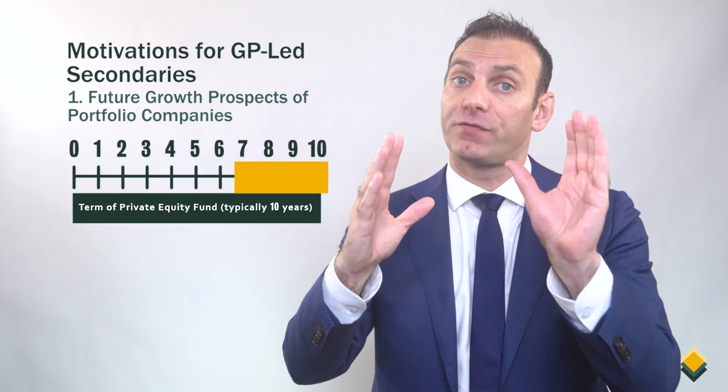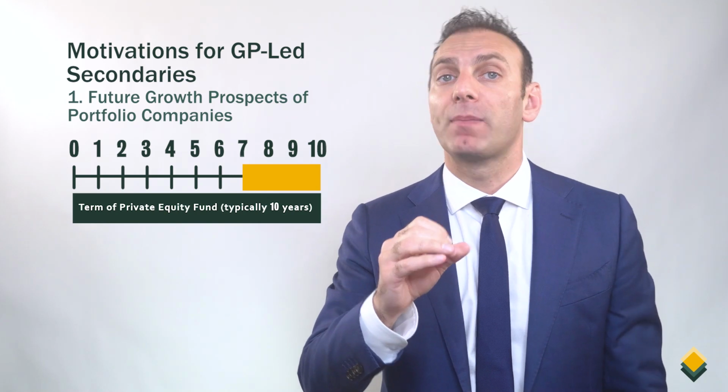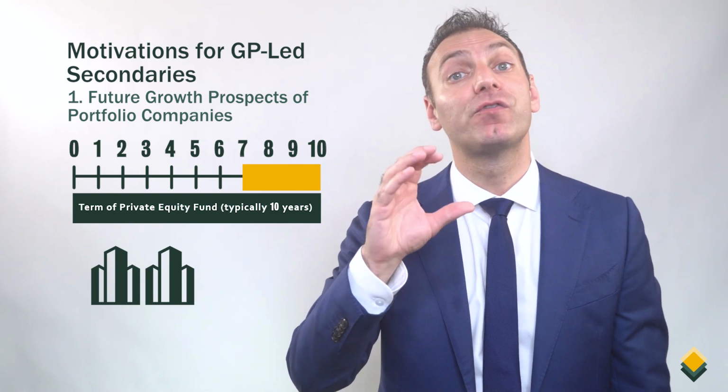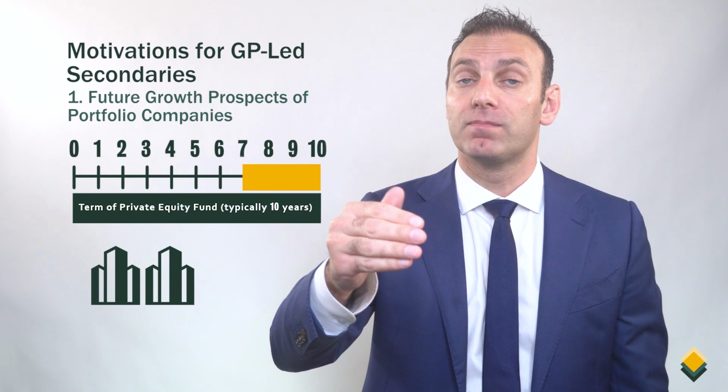Well, towards the end of the fund in years 7, 8, 9, or even 10, there may be a portfolio company or portfolio companies in the private equity fund that the GP believes may have future growth prospects beyond the 10-year term of the private equity fund.